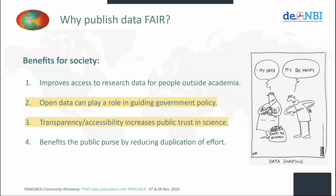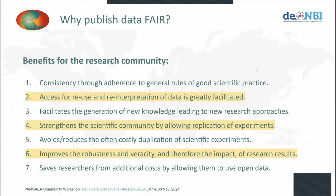I mean, it's a public discussion. Tax money goes into funding research, and where do the results and this information go? If they are transparent and accessible, it increases trust in the public much more. But there are also benefits on the level of the research community, of course, if you publish your data in a FAIR way. For example, access for the reuse and reinterpretation of your published data is then greatly facilitated, because that is the final goal, of course: to have your data being reused and serving as a basis for new research.